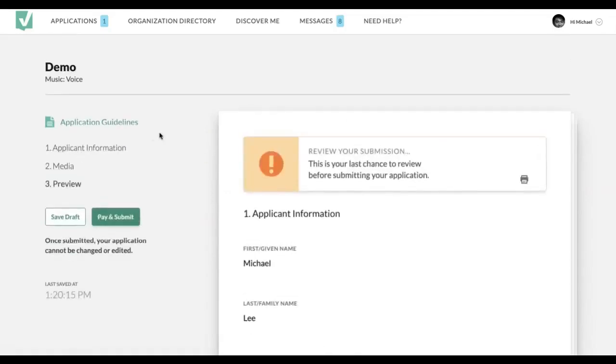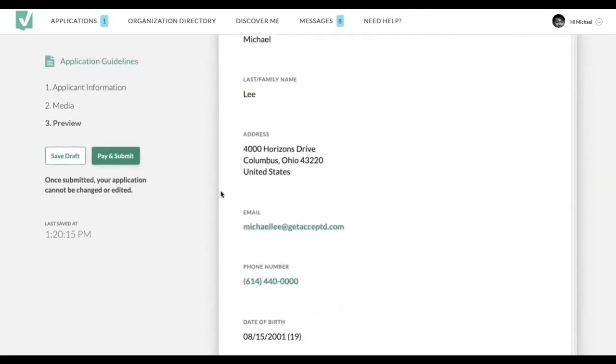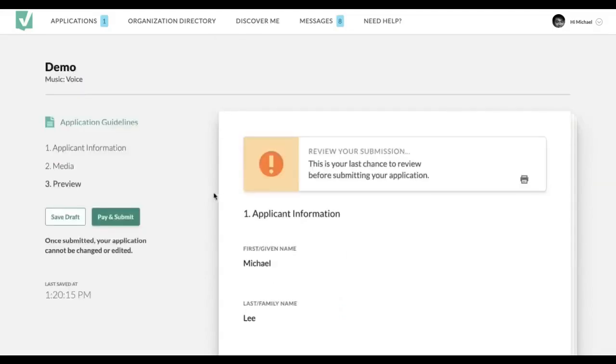They'll be selecting their audition day. They can actually select their audition time slot as well. And once their information is complete, they'll just go here to make sure that their information is correct. And this is where they will go to pay and submit. And once they submit that application, that's all they'll need to do on their end until the audition day.